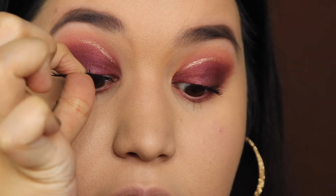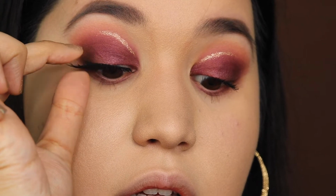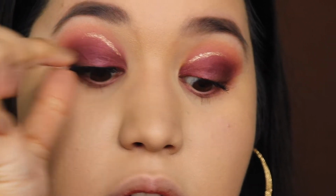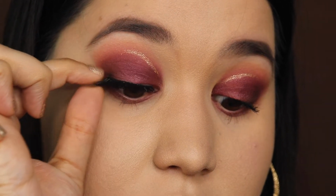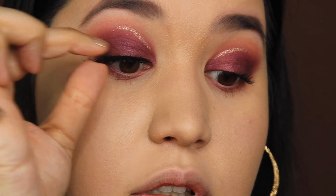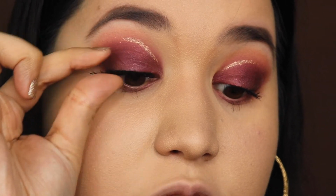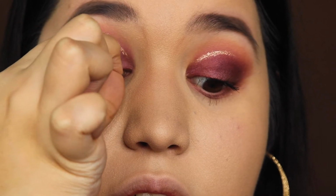And then what I do is I keep a mirror directly below me, so like this little mirror here directly below me, and then I just apply the lash like so. And get it as close to your lash line as possible, just kind of looking down. Then you just press your natural lash and the falsies together. And boom, you got yourself a perfectly applied falsie.